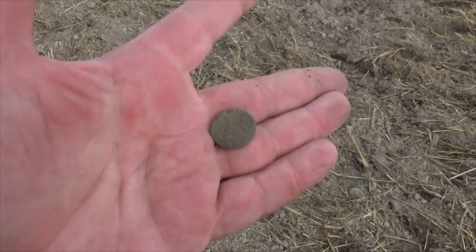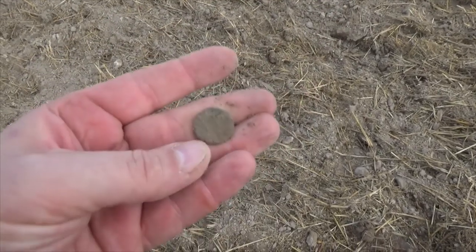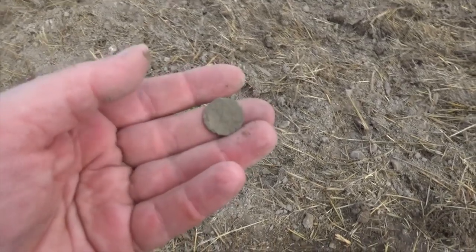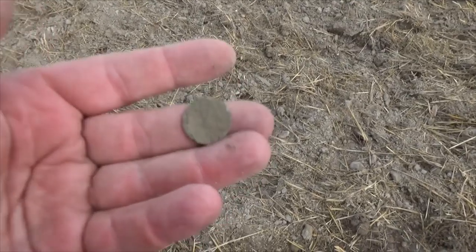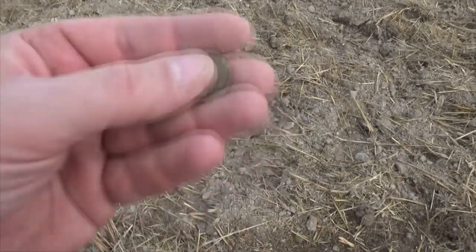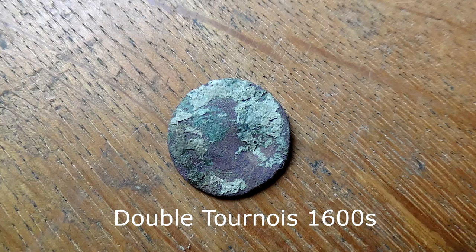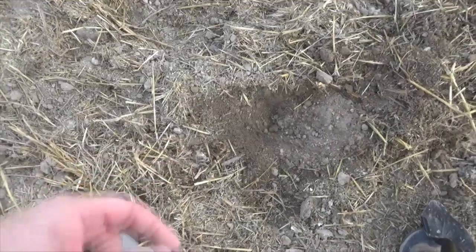So 5 minutes later, a double tournoi. And I wonder if these are going to have any details on, because the soil is thick on them, and that often is a good sign, because the corrosion and the mud kind of stick. So when it's moving around in the soil, it doesn't erode so fast. Hey, good one. So this double tournoi came out of the same hole. So I'm getting excited now. This is my excited face.